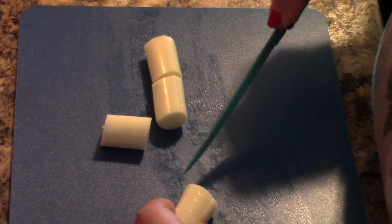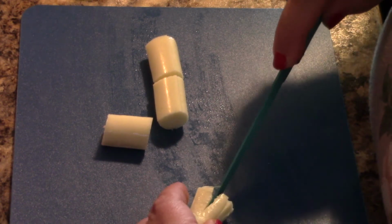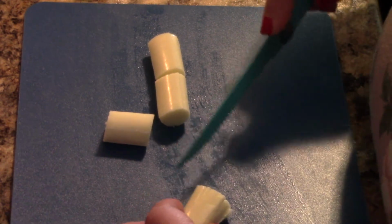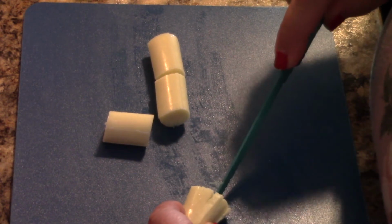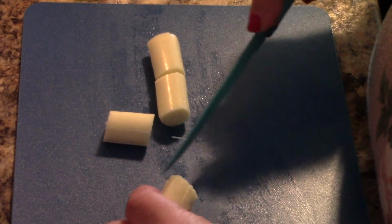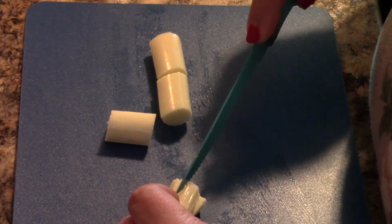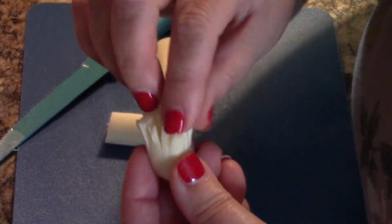I'm making like little bristles, like broom bristles, right? So I'm wanting to make like a witch's broom. So I just keep turning it, and I'm cutting it, making all the little broom bristles, and then I'm kind of spreading them apart with my hands.